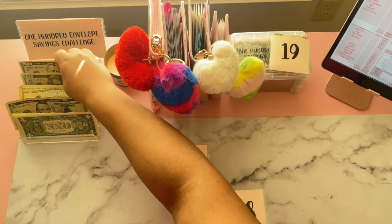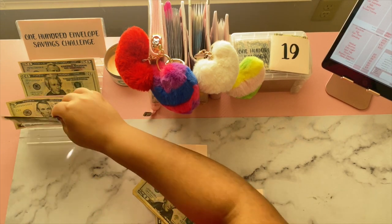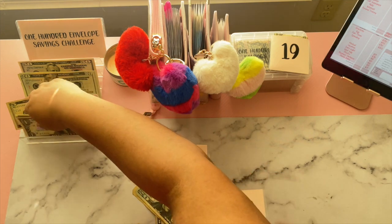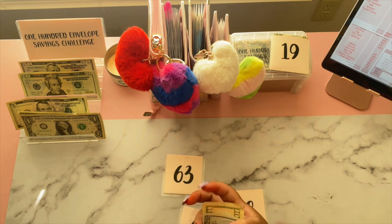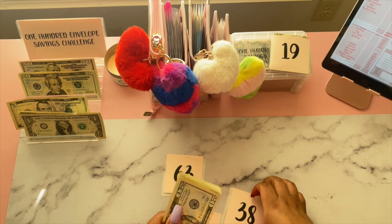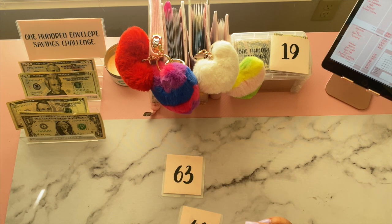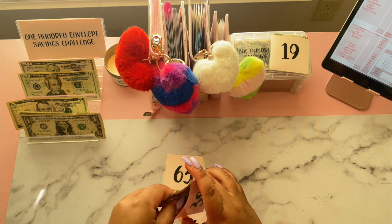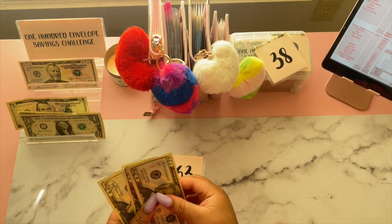Next is 38, 20, 35, 36, 37, 38. Next is 41.